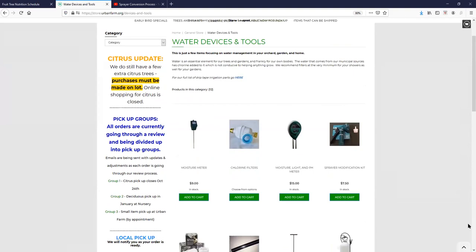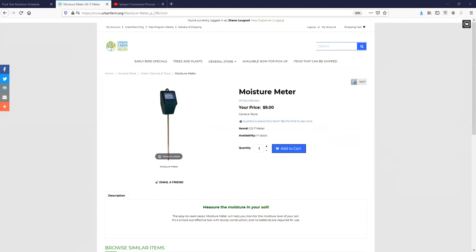Now, I got to change one thing while we're looking there. The moisture meter, why don't you talk about that one, or do you want me to? Okay, I'll let you talk about the soil probe. The moisture meter goes down about 8 or 10 inches, and this is going to indicate to you whether the soil is dry or approaching dry. And it's going to give you a clue as to when to water.